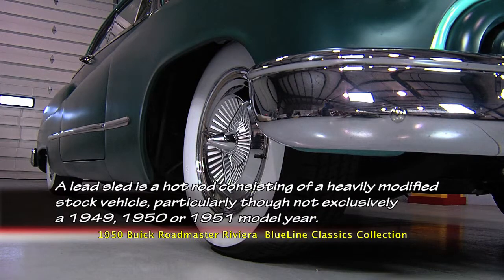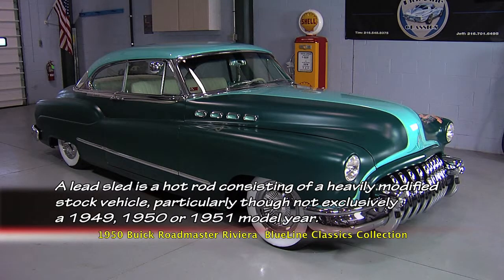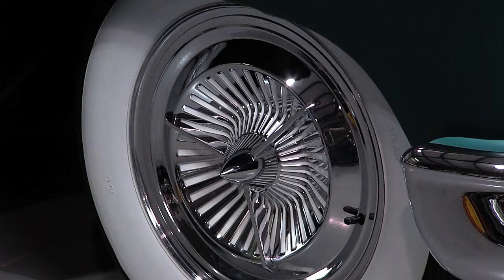You look at the wheels and tires on the car. They're actually just radial tires, and they have the old school portawall whitewalls. You could just slap them on there and take them off if you don't want white walls, you want to go back to black walls. Just something they did back then in the 50s.